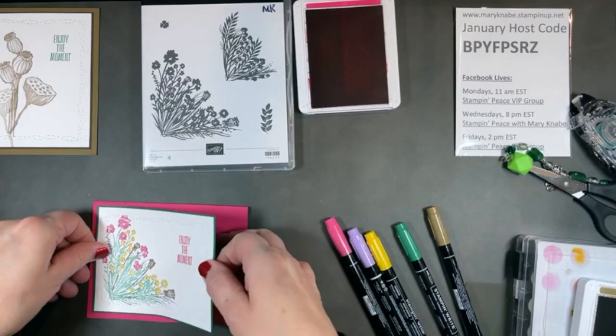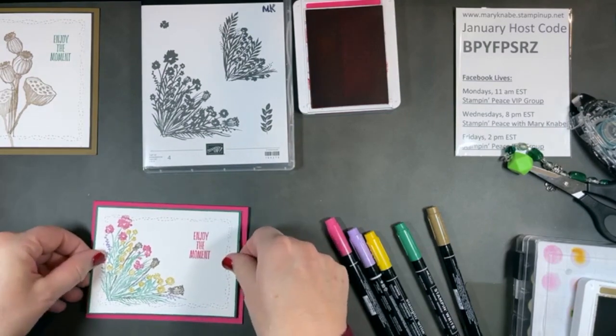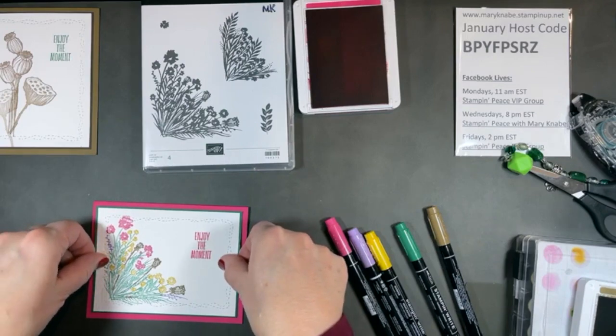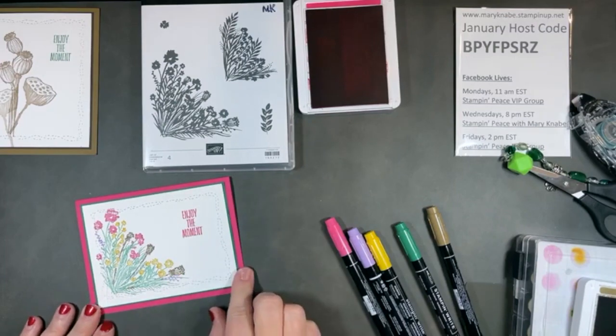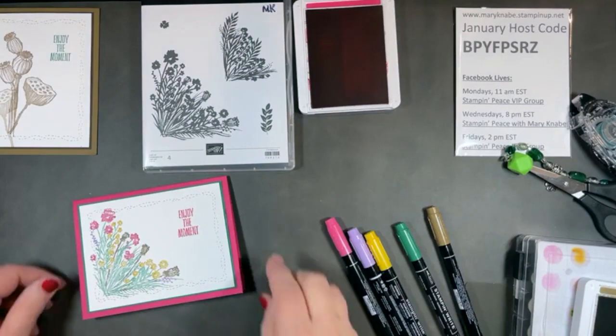Anybody a fan of Melon Mambo? I like the other colors we put with it. The shaded spruce, crushed curry, a little bit of Highland Heather in there, and we have some, what was the brown? Soft suede. Okay. Pretty, huh?